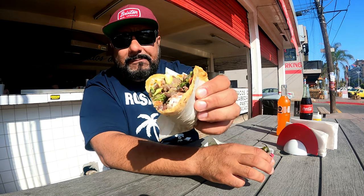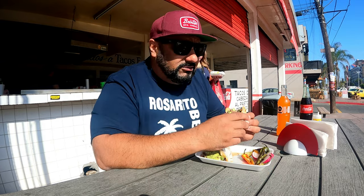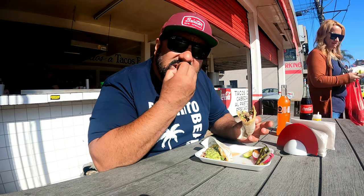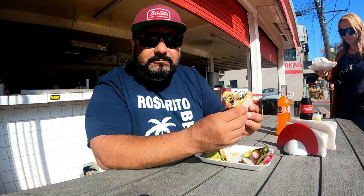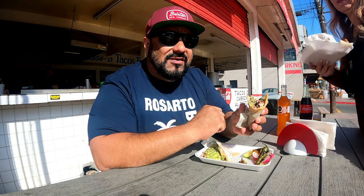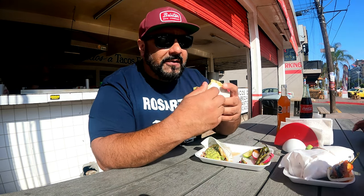Look how big this is. I should have just got one. I didn't think it was gonna be this big. Wow, and then get some fresh chili pepper. I'm gonna give you a rating on that. Oh yeah. Oh yeah, that's definitely got a kick to it. That is absolutely amazing. This thing is loaded to the max, man. Unbelievable. Wow.